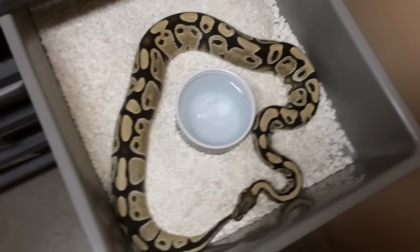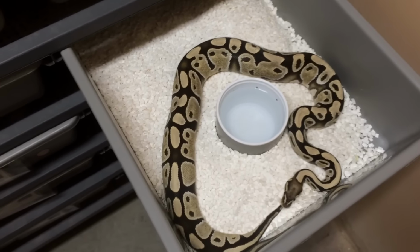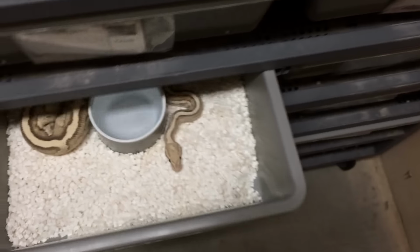And here we have a desert ghost. These are really cool, especially as they get older. They're actually really nice as babies too. They're a lot more yellow than this, and as they get older, they get this khaki color. That's a recessive, by the way. Not too many people know of that morph.